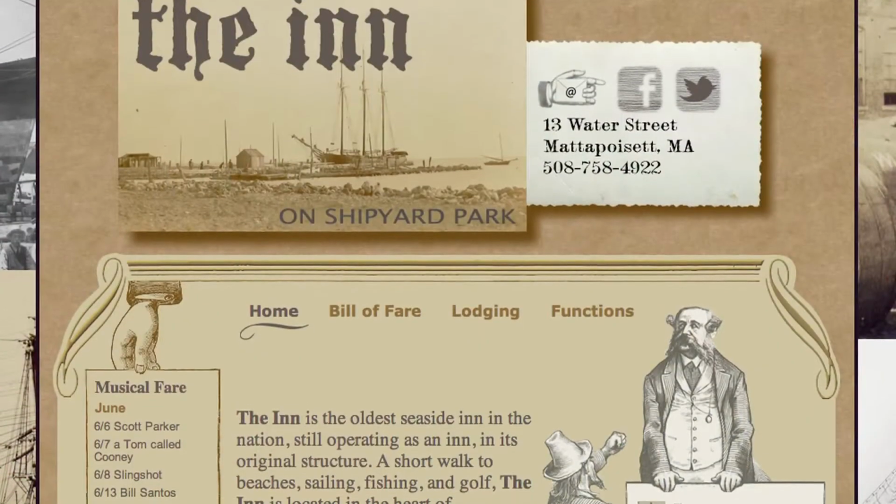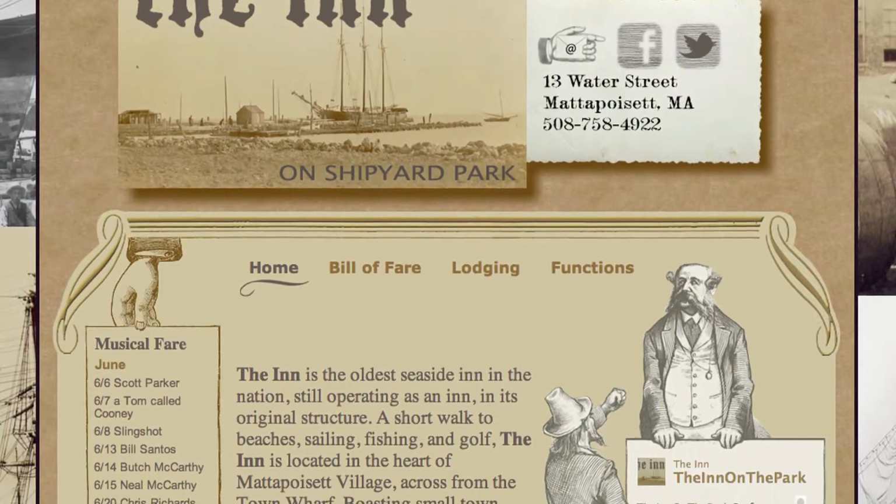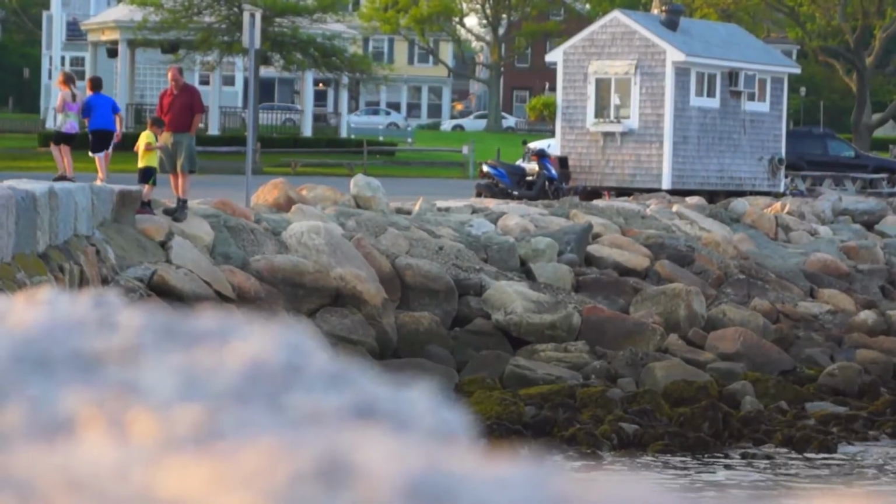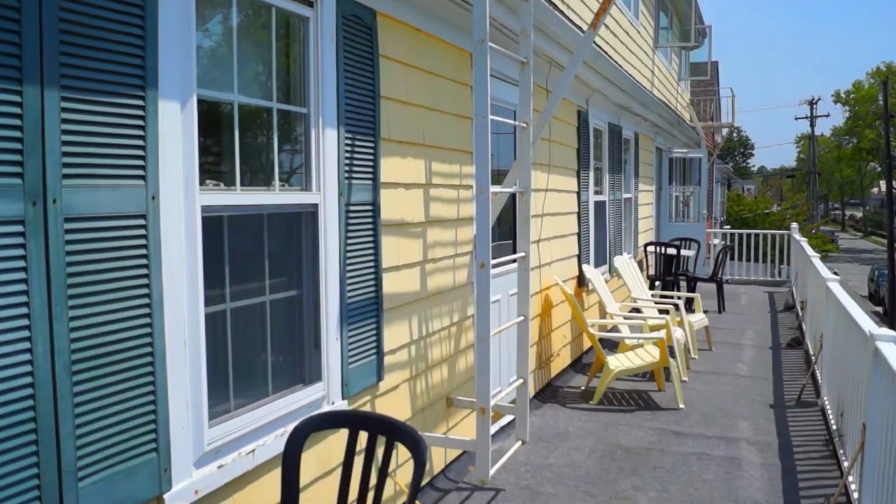It's the oldest seaside inn still operating as an inn in its original structure. I mean, at this point, this building has been virtually everything. It's been an inn. It was right across from the Shipyard building, the park. It was a tavern. It's been a single-family home. It's been pretty much everything. I love where it is. It's a great spot. And when it's quiet, it's really quaint. And when it's happening, the energy is a really good vibe.